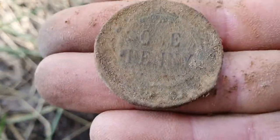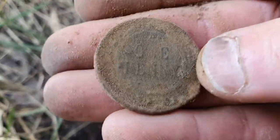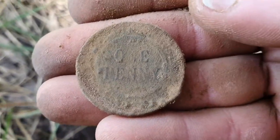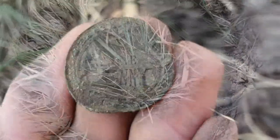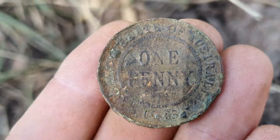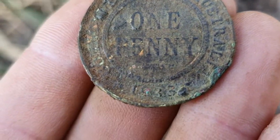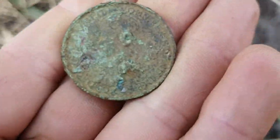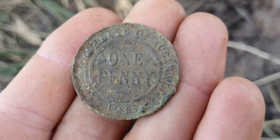Yeah, looks like we're going to be able to get the date off this too. It still has a fair bit of detail on, so I'm just cleaning this up to reveal exactly what it is. Okay, so that's an awesome find. This is a Commonwealth of Australia King George V one penny, 1933 is the year of this particular one. Need to clean it up a bit more, but that's a really nice old coin discovered on this new section that I'm exploring.